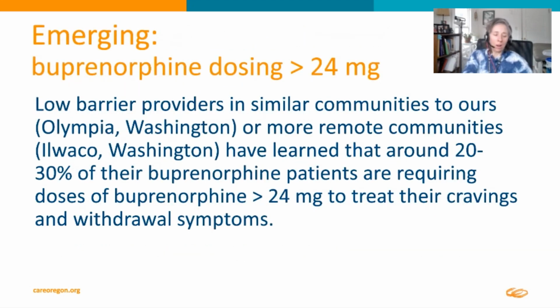All right, what else are we seeing? We're seeing that folks need higher doses than 24 milligrams. When we learned our foundational teaching about how to prescribe buprenorphine, we were told 24 milligrams is the ceiling. That's like after that, your body is saturated. But we've had some low barrier provider partners in regions similar to ours or more remote where there's no methadone available, and they've just got to work hard to meet people's needs without that as an option.